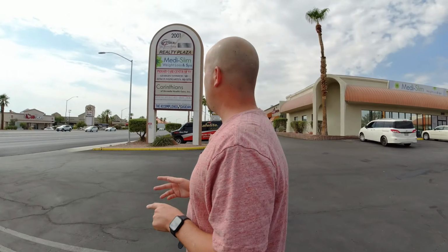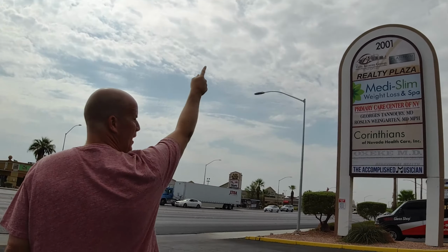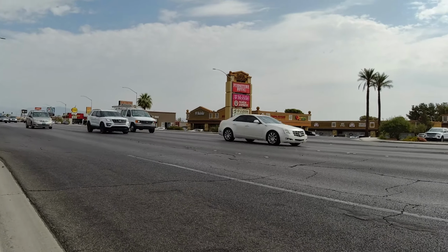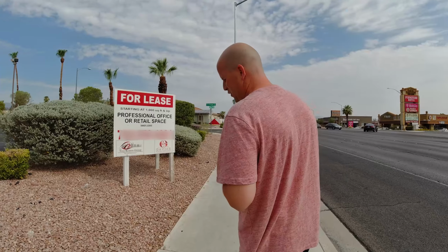Another reason I bought this property, you see this nice pylon here? Any tenant who's gonna wanna rent a property who's in business is gonna wanna have their name on there so they can get clients, especially when you're on one of the busiest roads in all of Las Vegas. Now, we are not in prime time traffic right now. If you didn't watch this video, you definitely need to watch my other office building video. But I always keep my signs up and I always keep it up for lease.